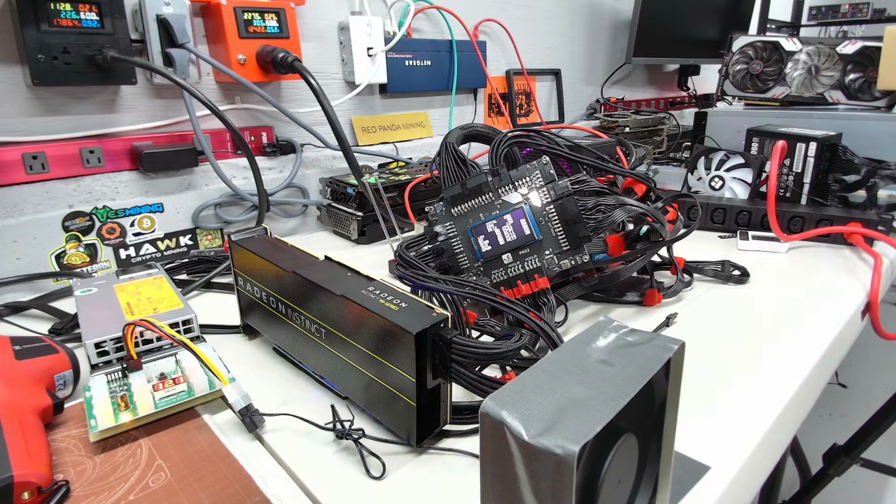Let's see what happens, though. Let's see. I'm curious. Ergo. Oh yeah, we're pulling 183 watts. Yes. 184 at the PMD. 201, 202 at the wall for the whole rig.